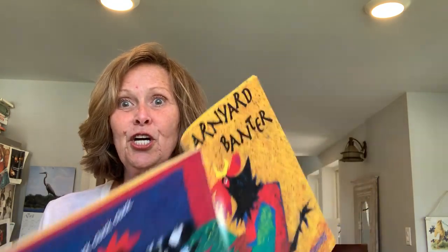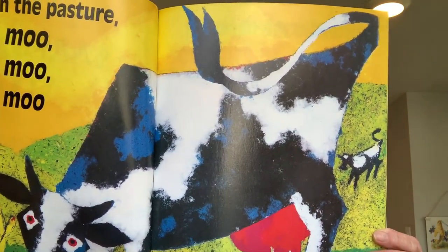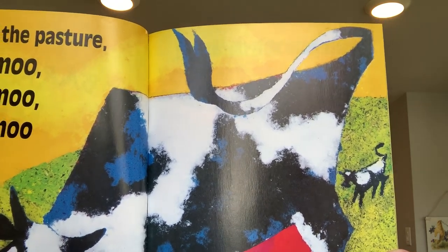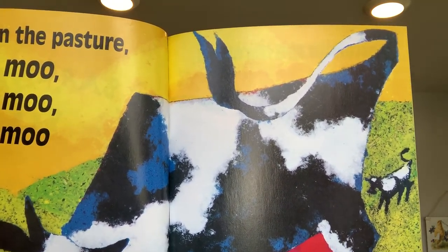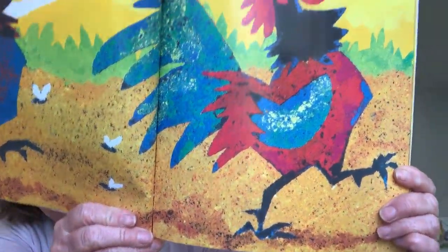Cows in the pasture. Moo. Moo. Did you make the moo sound with me? Let's try that one more time. I want to hear you make a moo. Moo. You do it better than I do. Roosters in the barnyard. Cock-a-doodle-doo. Let me hear your rooster sound.